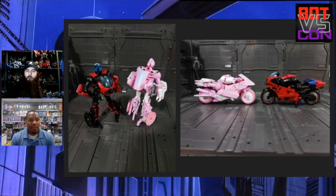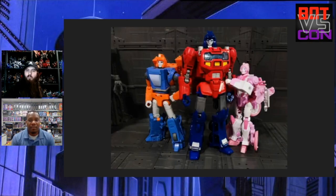Yep, and I think it will look very good with, in particular, this Orion Pax, which I think was the third part of the Combiner Wars trilogy. Yeah, I think it was Titans Return? I think it was Titans Return. Titan Returns? Yeah, so let us know in the comments if we're wrong, because our old brains can't remember anything anymore.